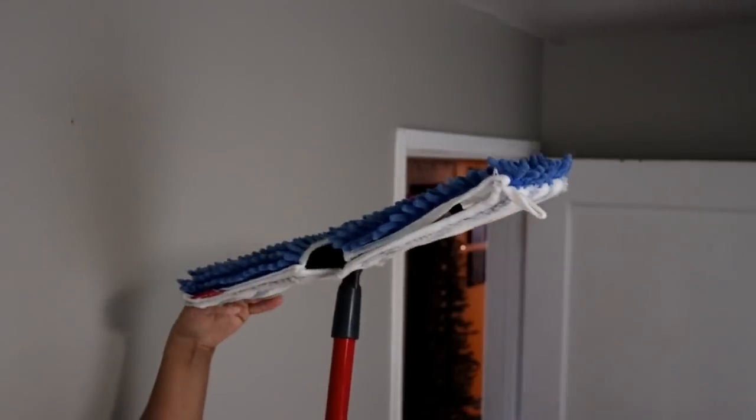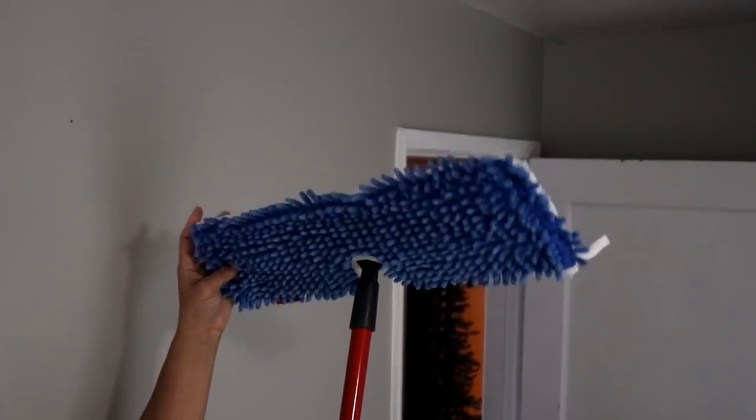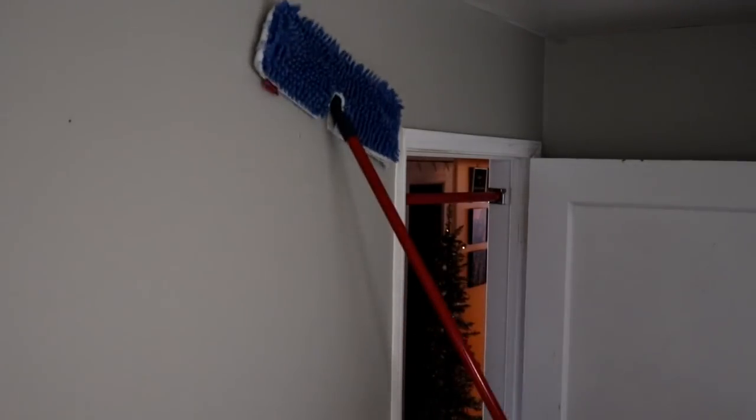Next up is my Osita flip mop. Now these, I guess you're not supposed to use these wet, but I actually do, and I wash them because they are washable, which is ironic. But anyways, I use this to clean my walls. This is a great duster as well as a great way to wet clean your walls as well. This is also good if you want to just dust up high. And I actually use this tool to clean behind my toilet as well.